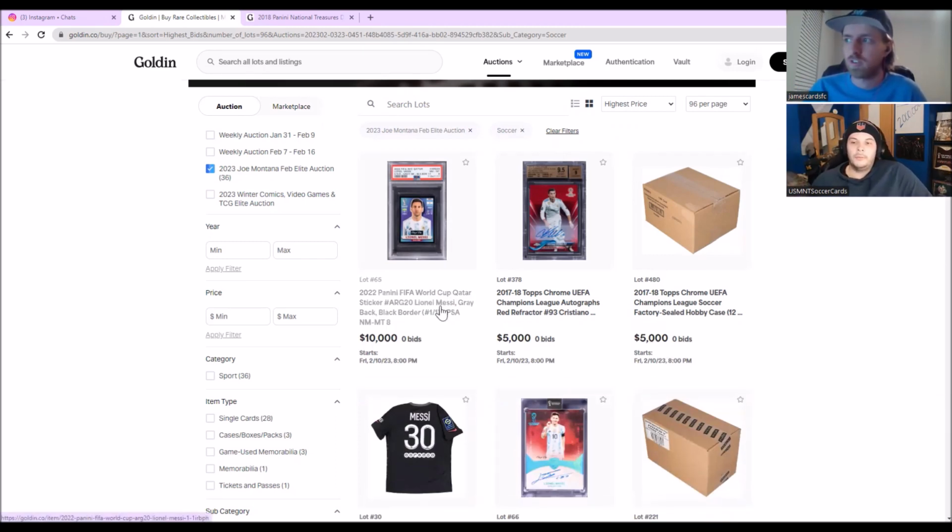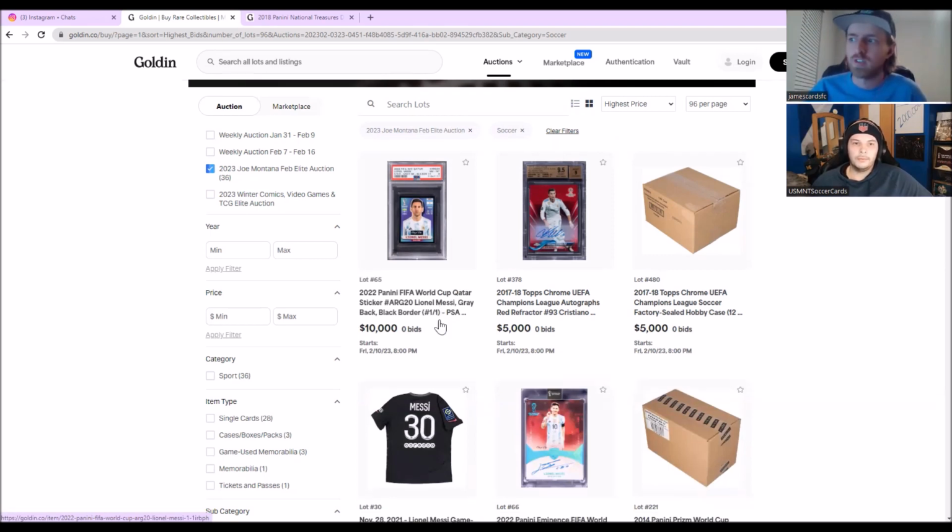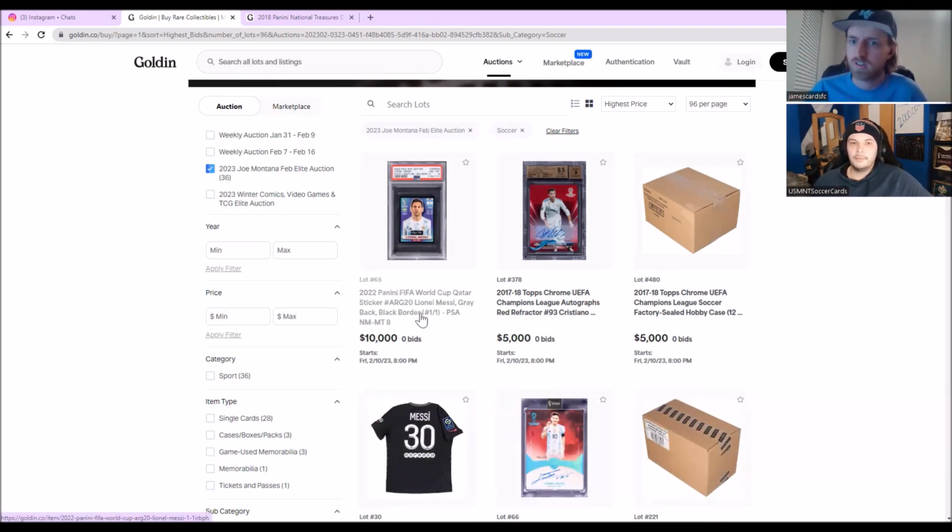I would not be surprised if this sold over what the Prism 1/1 did. And at the same time I would not be surprised if this only sold for like $30,000. You just need two people to really want it. Maybe three people really want it, but they are going to determine how much this goes for.